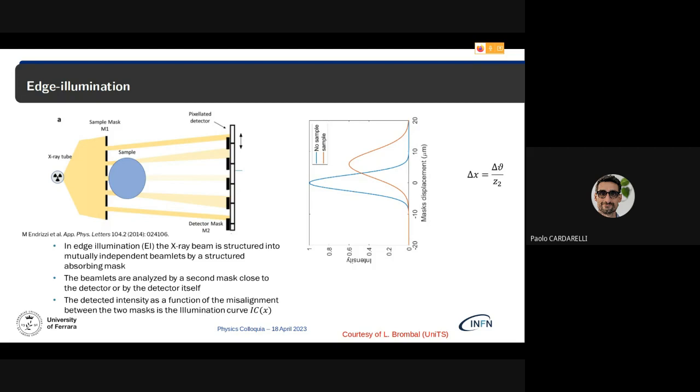And what happens is that they will intercept part of the mask, and so we will have a reduced intensity. So the idea is that by scanning this detector mask in front of our detector, we can use this as a sort of analyzer in order to sample how the signal changes with respect to the mask displacement. Okay, so without the object, the signal was the one represented in blue. When we have the object, for each beamlet, we have a different direction, and by scanning our mask, we will obtain a different profile.